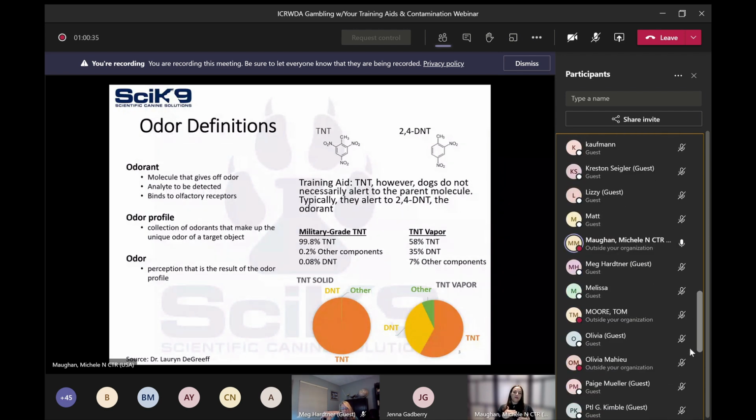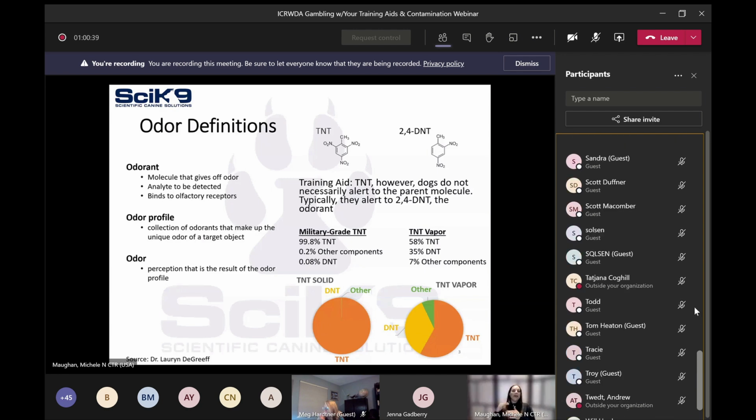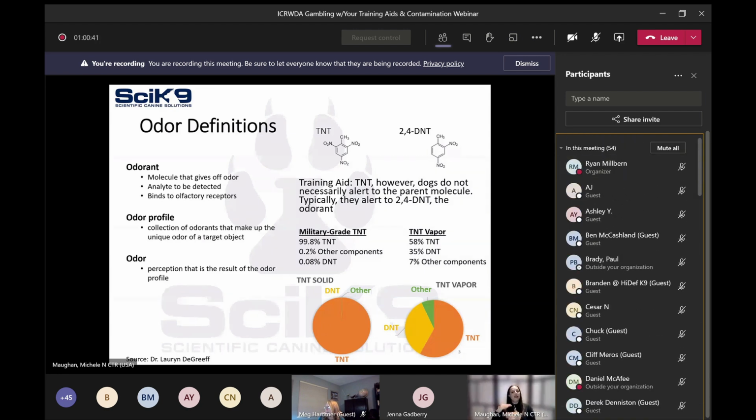And out of those three sort of components of TNT, DNT, and other components, that is going to vary. Those are going to have different vapor pressures and different volatilities. So the dog is not necessarily getting, that scent picture is very different for the dog than what your actual bulk training aid is.